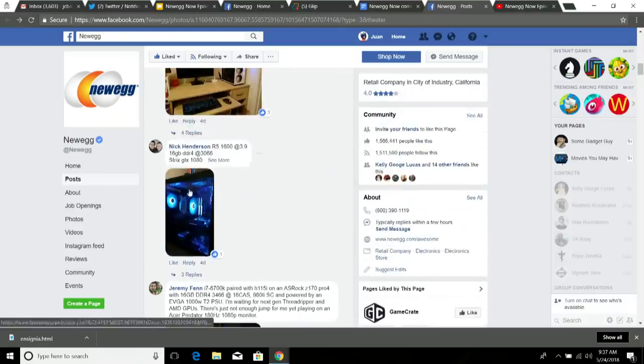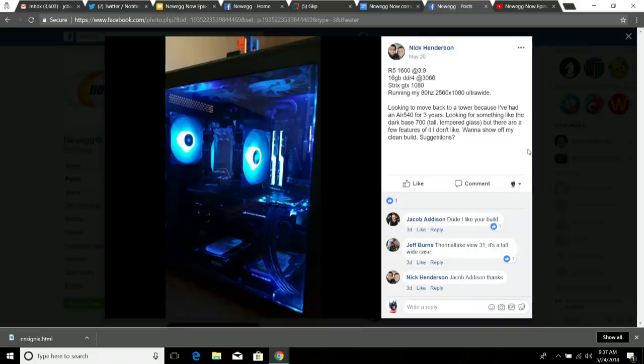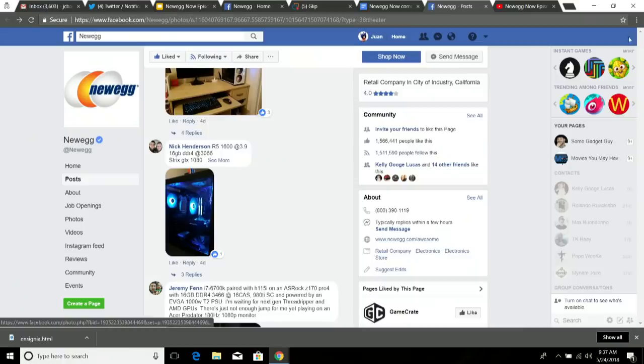So we want to go dark from Nick Henderson. Okay. This is an R5 1600, 16 gigabytes of RAM, Strix GTX 1080. And again, I love it when it's lit. Just high contrast, these lights coming from inside the case, and it looks kind of Blade Runner-y. I just like the look of that. Like, I want to kick off all the lights in my office and have a PC I can look at, too. Really, really clean.